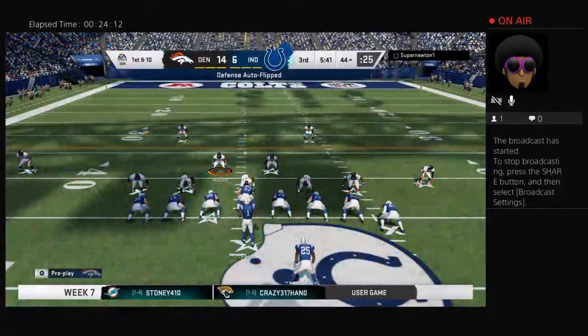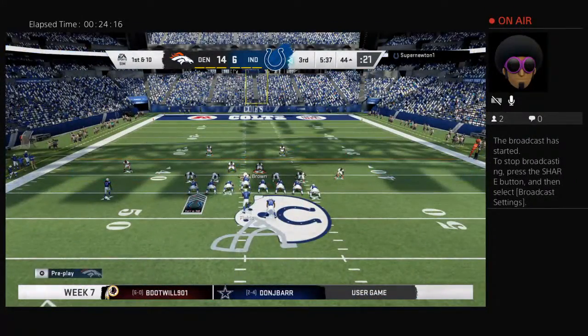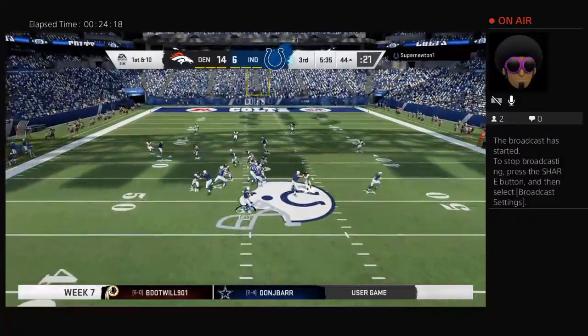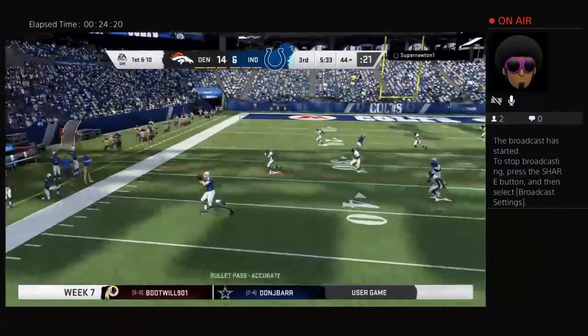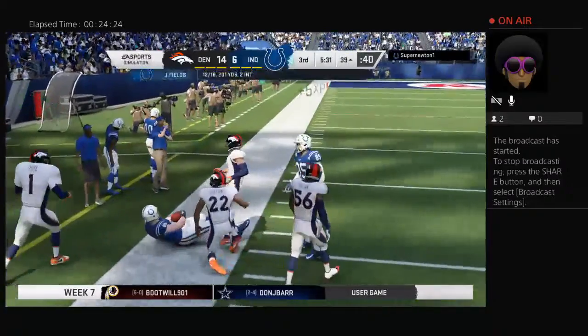On the ready, 52. Neil, 52. Come on, boy. Come on, boy. On first and 10, Fields. And it's a short one here, complete to his tight end.